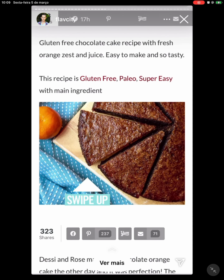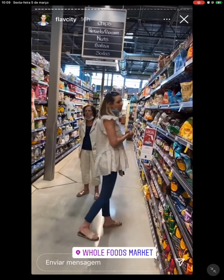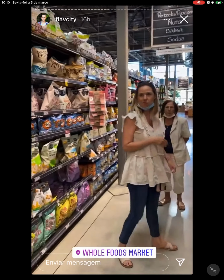Rose, where are you going? Slow down. Rose, join me at the grocery store. She's snacking on chips. You couldn't wait here. Baba Donnie and Desi are here too. We got some sale items, my friends.